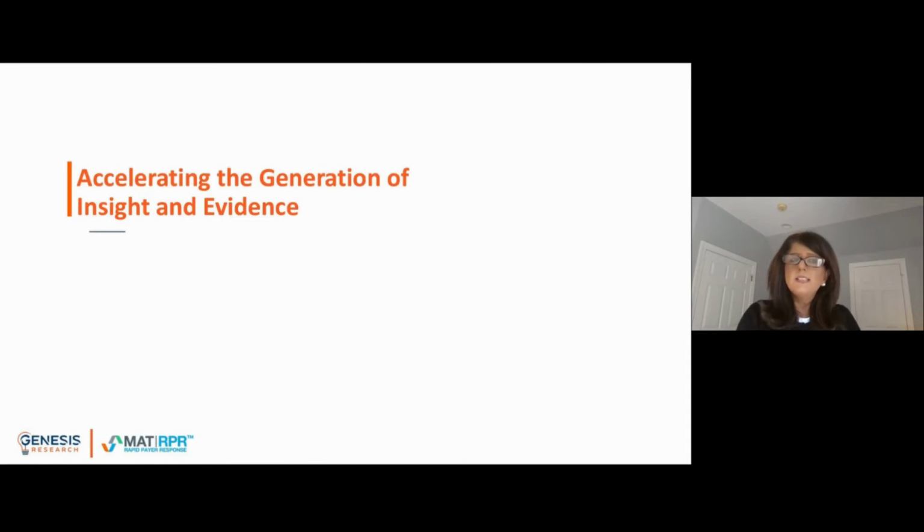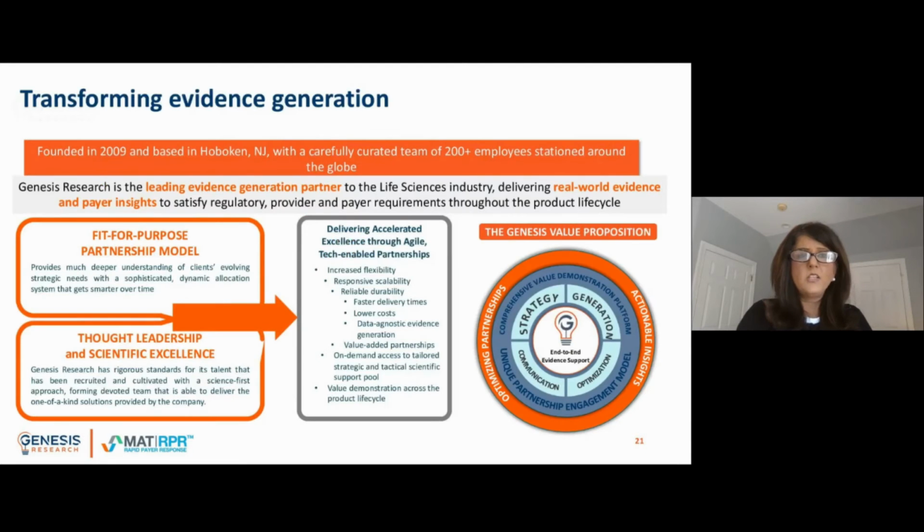So we talked about insights and evidence, but we didn't touch upon acceleration so far. Now we're going to focus on what are the technologies and processes which are available to us to accelerate the generation of insights and evidence. So here, this is where we're going to talk about Genesis Research.